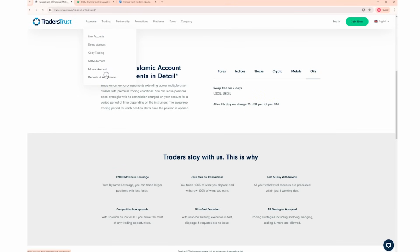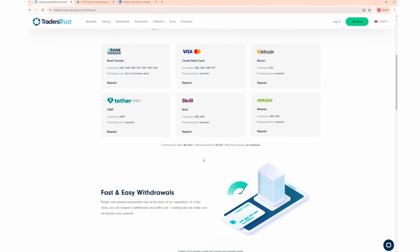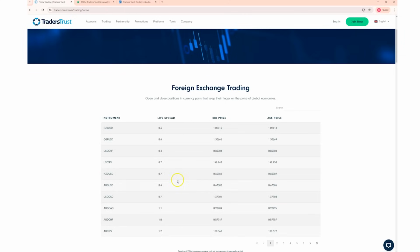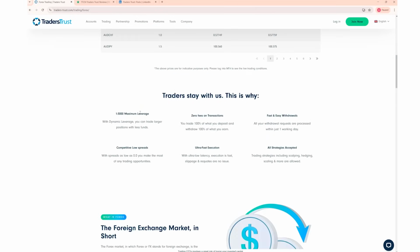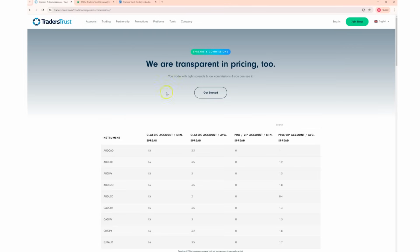Now, last but not least, let's have a look at the deposit and withdrawal methods. The most important thing to mention is that we have no commission or fees for deposits and withdrawals, as it is written. Now, let's get into the trading menu. So here are all the instruments available. You have also the live dynamic spread, which is a very good feature to know the spread of your current instrument. So we do have here Forex, stocks, here are the different symbols, cryptos, indices, metals and oil, but we will go straight into spreads and commission to compare as we did for all our previous reviews.